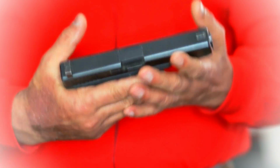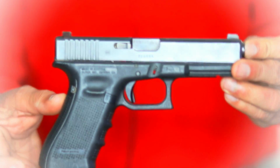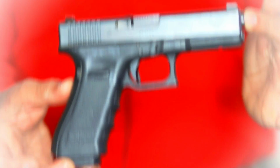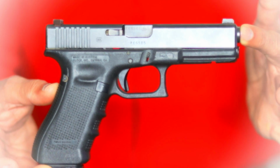I've shot them underwater, I've shot them in the water, I shot them in the rain and the mud, and this gun right here comes out like a winner all the time. I'm so proud of this gun, and a lot of my police officer friends admire this gun too.